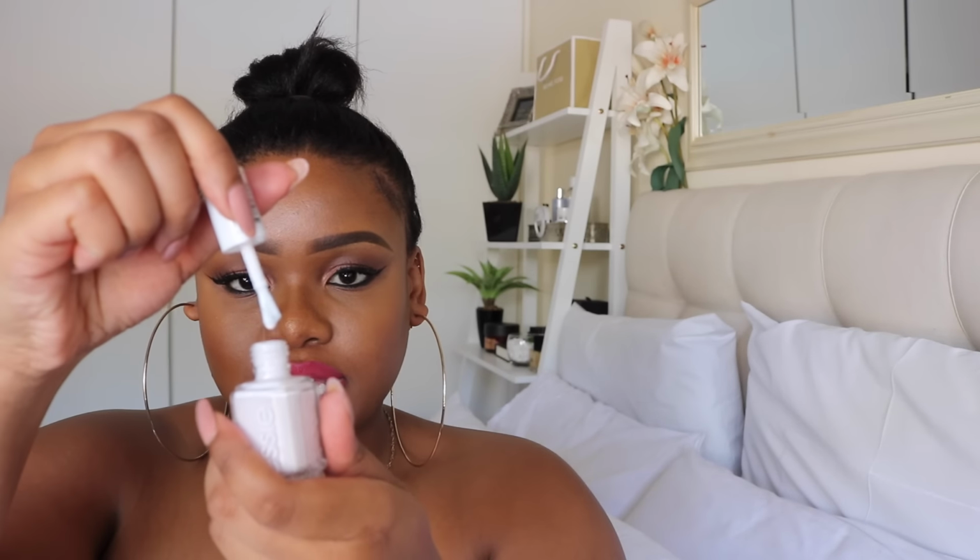Love it. And then we have, of course, no collection is safe without a nude, and this is called Coconut Cove. It's an off-white shade, and I love the brushes these days. They are quite thick.